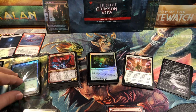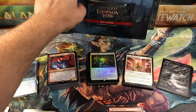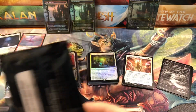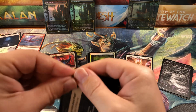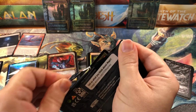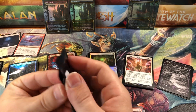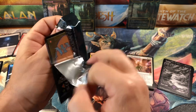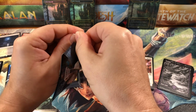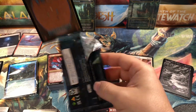So let me know what you guys think in the comments below. Let me know how yours went, and we will finally open this box topper that I forgot to open in yesterday's video. So let's see what we get in here. Pull tab. Will it actually pull all the way? Nope, didn't think so. Oh, all right. Try to keep it faced away from the camera so we don't give it away. If I can get this back open, without bending the card or damaging the card. All right, here we go.